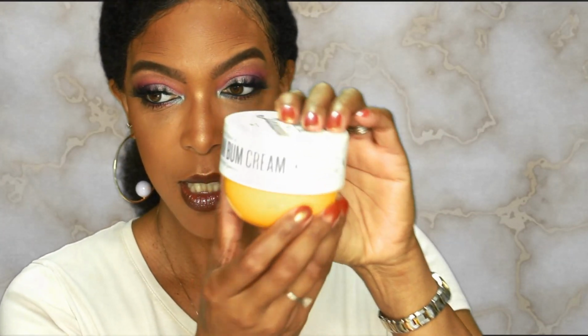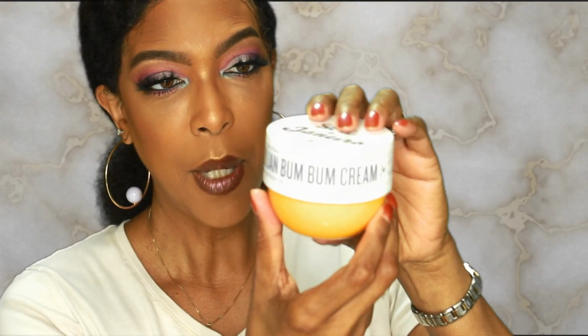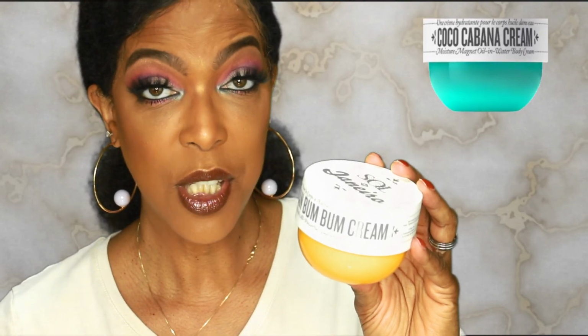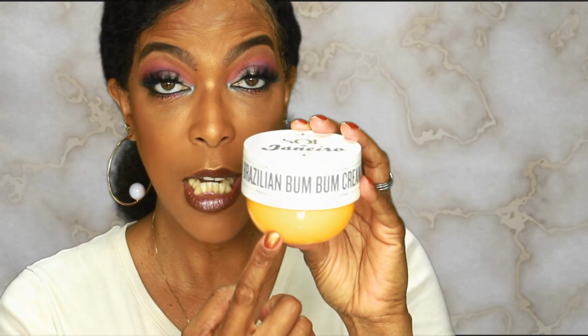So from there, I bumped up to the mini size, which is a little bit smaller than this container here. This is the largest size, but I used that all up as well. So obviously I am fond of the Brazilian Bum Cream. I like this because it's not only moisturizing, but it also has a skin tightening property in it. The difference between the Brazilian Bum Cream and their other product, their Coco Cabana cream, is just that. The Coco Cabana cream is for that extra rich, super hydration and moisture. It's a good moisturizing body cream and it works really well. But this Bum Cream has that skin tightening property in it that I really like.